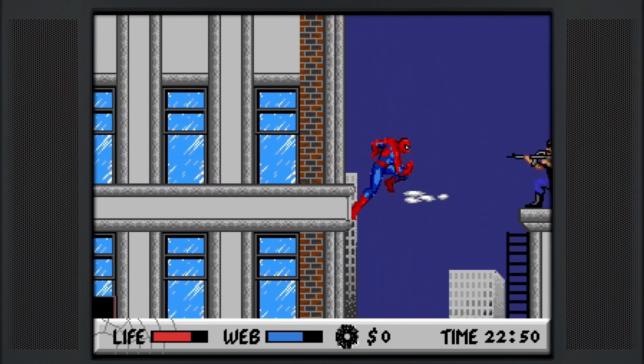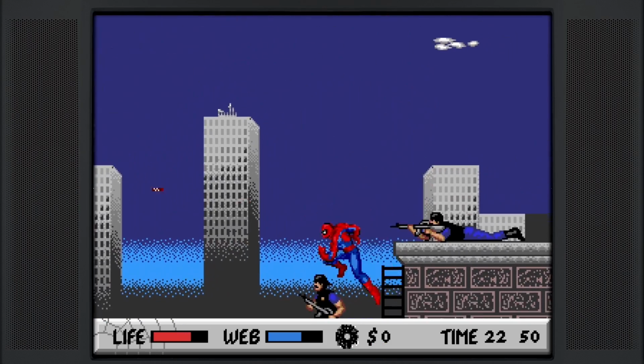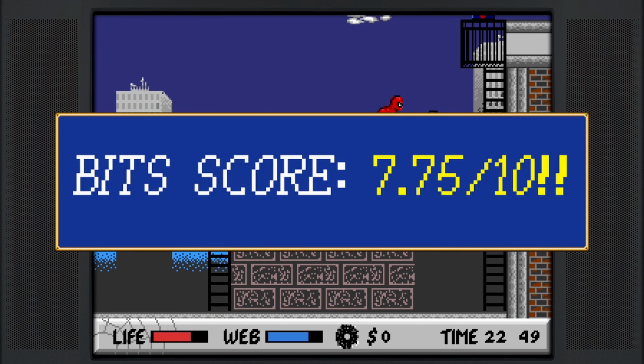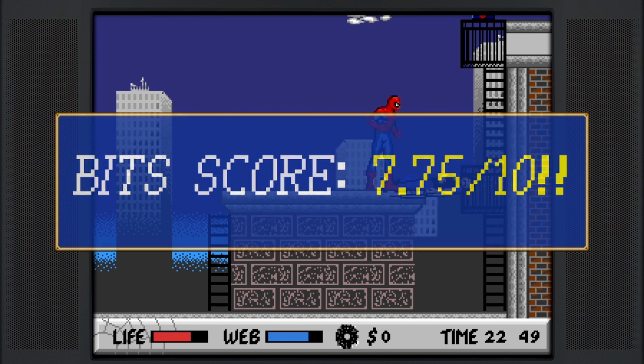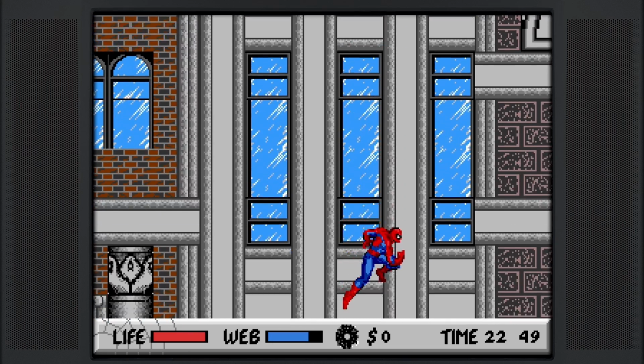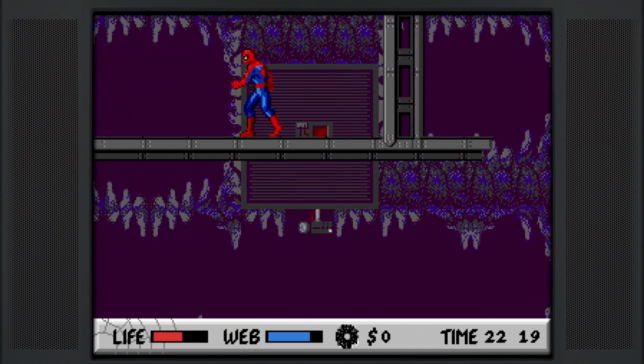All that being said, it's time to give Spider-Man vs. Kingpin my rating. Despite my nostalgia, I actually give it a 7.75 out of 10. Fans of the web slinger will get great joy out of this classic. There's a variety of supervillains, cool gimmicks, stages, and a great soundtrack that provide for an enjoyable experience. However, the game could be a little on the short side.